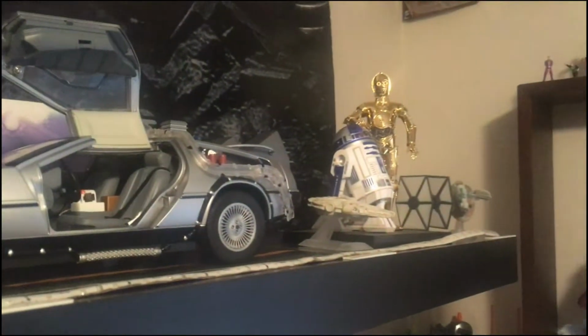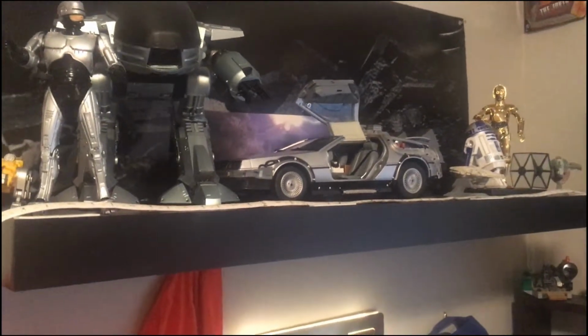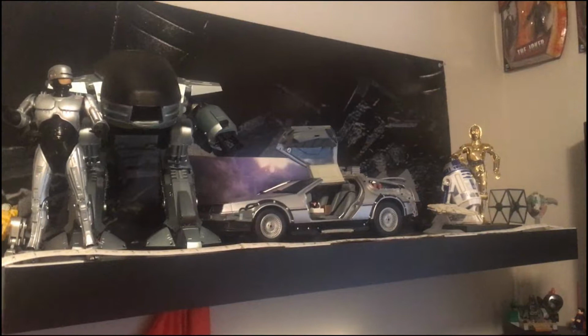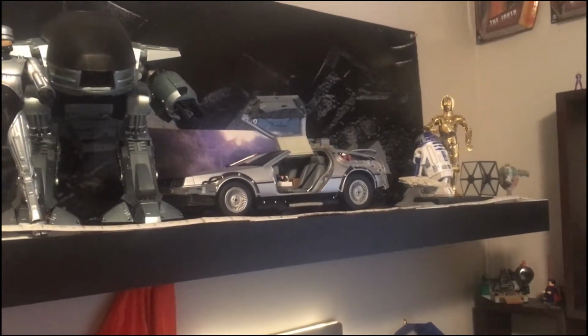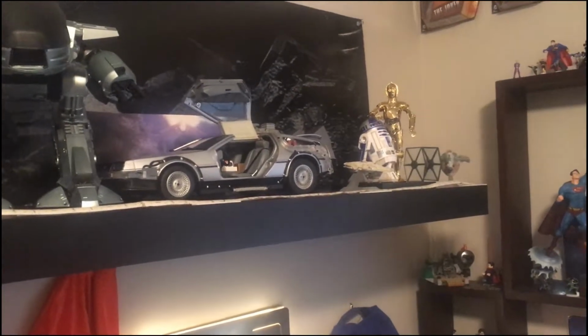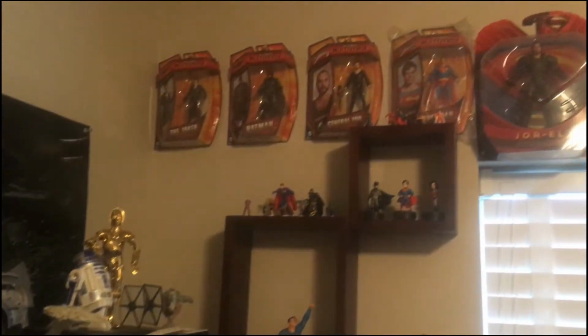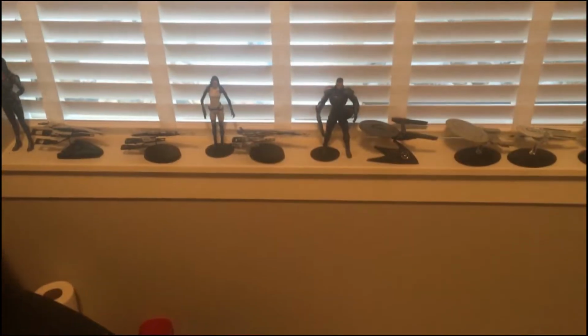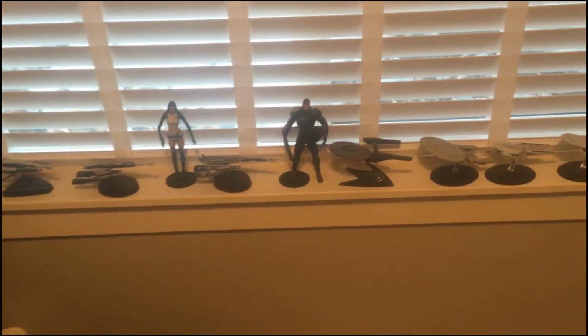And then, of course, I've got R2 and C-3PO. Kind of my 80s nostalgia shelf, if you will. Just about everything on there was from the 80s except for the TIE Fighter over there, which is more of the original movie. Anyway, I moved some of my figures up there just because I didn't have a lot of room in the case. And then I added also to my collection this year the Commander Shepard and Miranda Lawson.